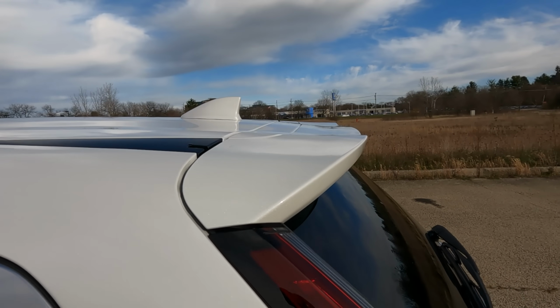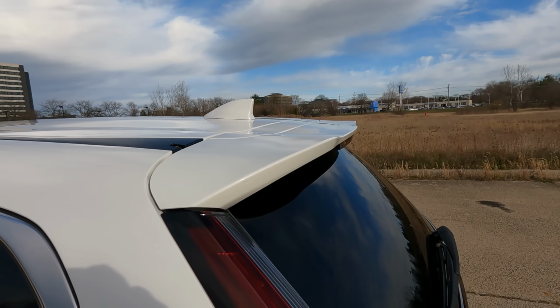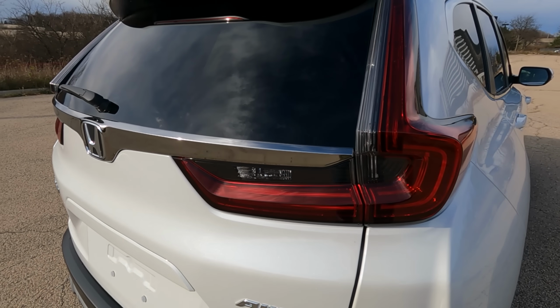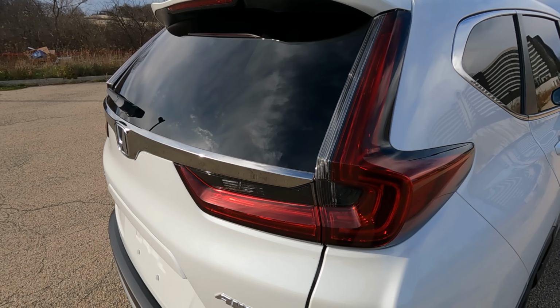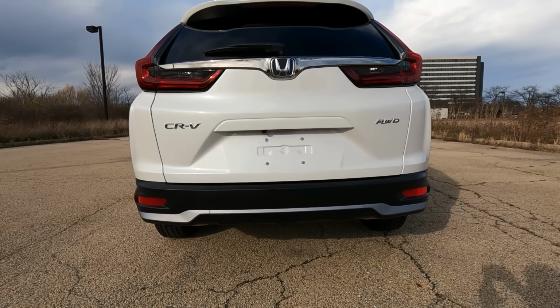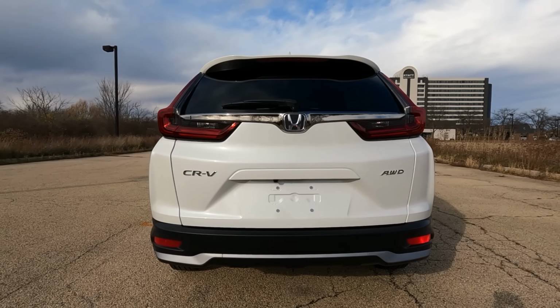Now in the back, you get a shark fin antenna, you get a spoiler, large privacy glass, and in 2020, Honda decided to smoke the taillights, and I think just a subtle change like that actually makes a big difference. I really like this smoke design look. And you can see down below, you have some more black cladding. Unfortunately, there are no tailpipes. You do get chrome finishers on the Touring trim, but unfortunately nothing on the EX.